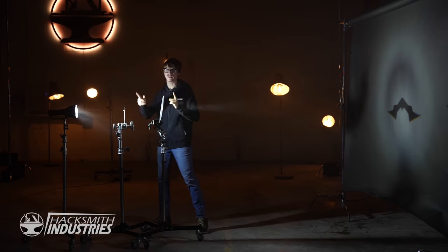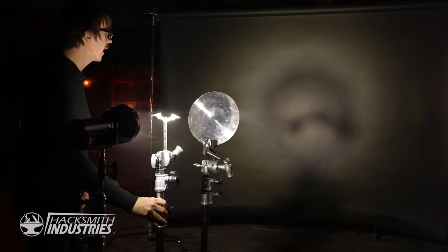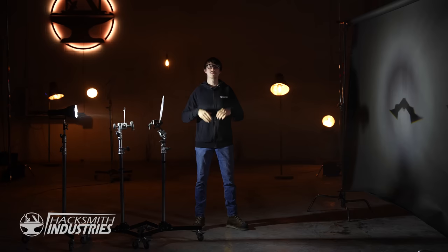However, this distance is very, very specific. If I move this Batman logo anywhere else, it fades and disappears. That begs the question, how does this lens actually work?